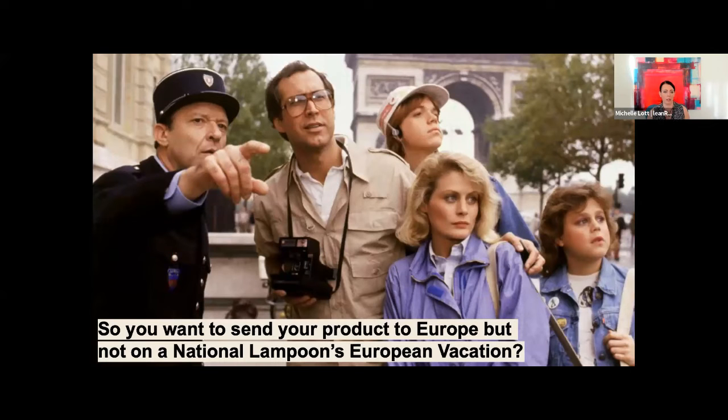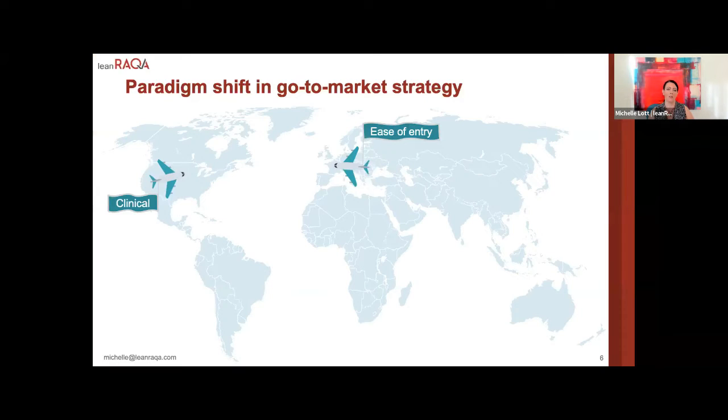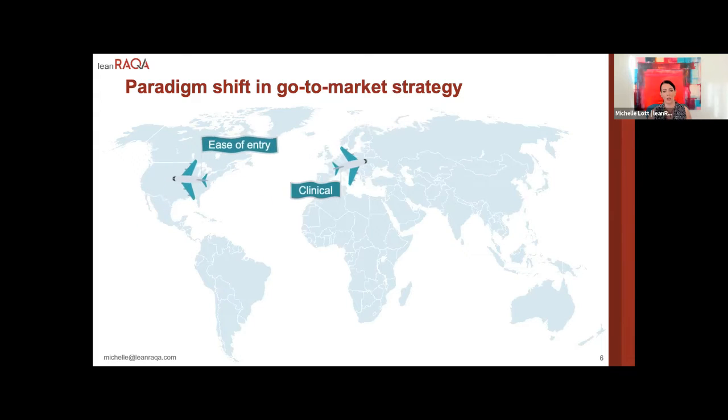So currently in the EU, the regulations are changing so much that I make this joke: you want to send your product to Europe, but you don't want to send it on the National Lampoon's European Vacation, which is what it feels like to negotiate through the MDR with a notified body. So recently the MDR, which went into effect May of this year, effectively changed the whole paradigm of bringing a product to market.